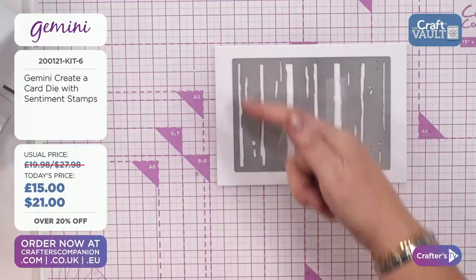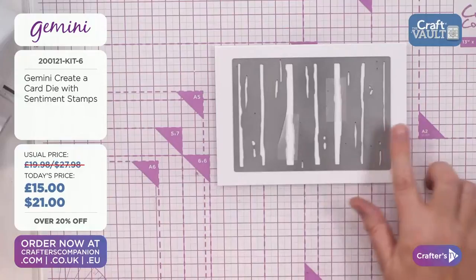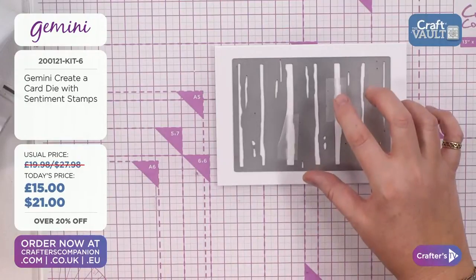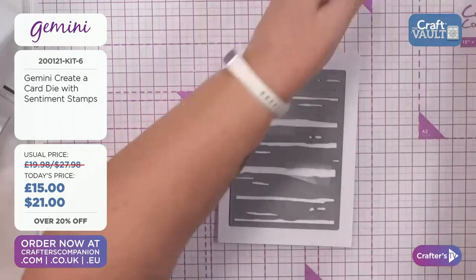So we've got the trees in the background. Silver birch trees. Yes, and then you could have something behind it. If you stamp something behind it, peeking through there, couldn't you? So let's cut it out and see what it looks like. So we'll do that first.